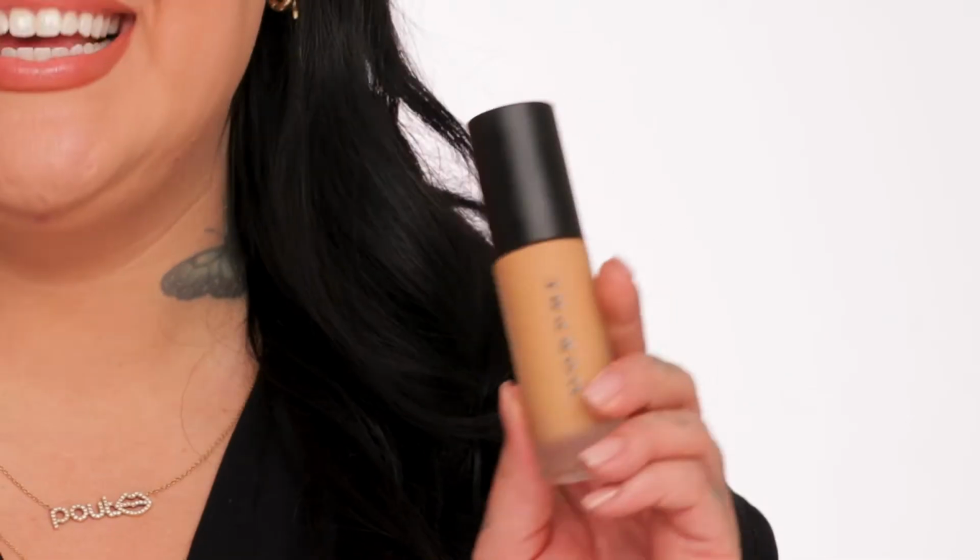Hey, what's up guys? It's Nicole Faulkner, aka Lipstick Nick, Morphe's Director of Global Artistry, and this is the Filter Effect Foundation.